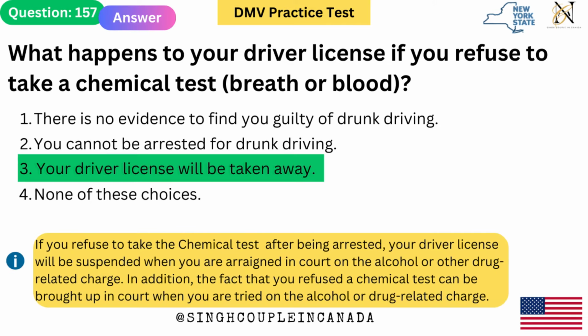The answer is 3. Your driver license will be taken away. If you refuse to take the chemical test after being arrested, your driver license will be suspended when you are arraigned in court on the alcohol or other drug-related charge. In addition, the fact that you refused a chemical test can be brought up in court when you are tried on the alcohol or drug-related charge.